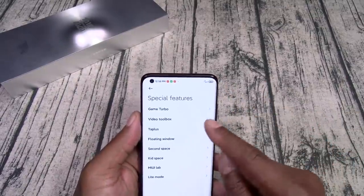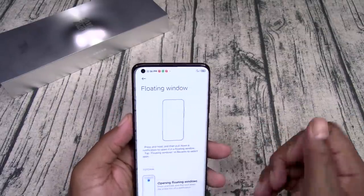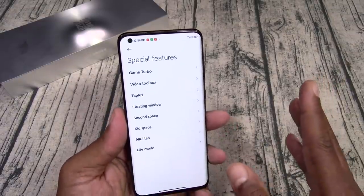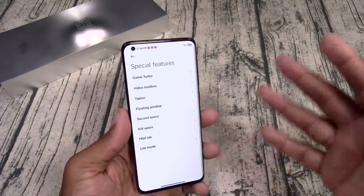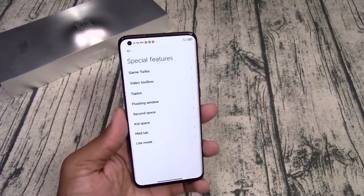Let's see, let's go. I know. You got the video toolbox. Okay, exit out of that. Floating window. All right, floating window is sick. Let me show you how that works. Second space, I'll save that for the end. Kid space. Now if you got a kid around you and you want to hand them your phone, turn on kid space. And this way they can't go to the scumbag internet sites.